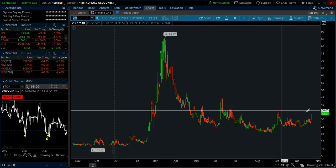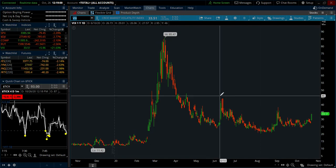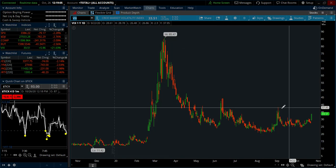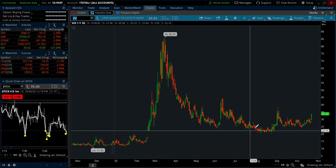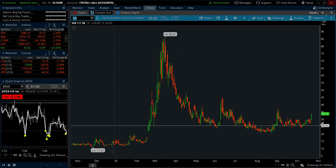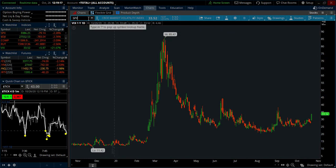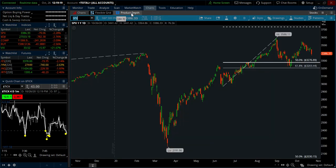If we roll over and then put in a lower high, you can see a series of dropping highs here, which take us closer to just back in that mid 20s, which is where we've been, and a bit of a triangle forming on the VIX. But actually we'll go to SPX.